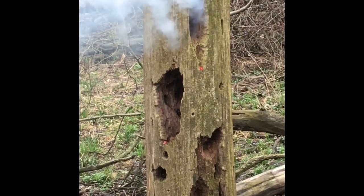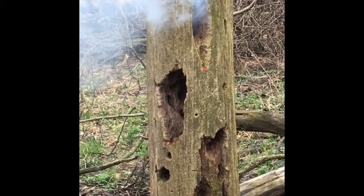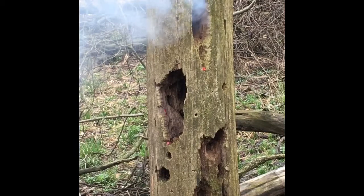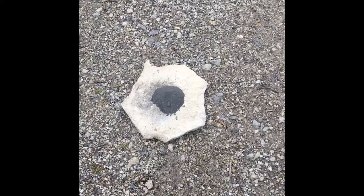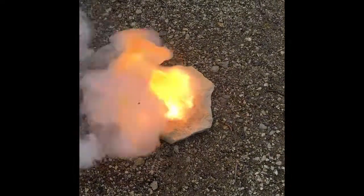Next, we have what are called low explosives. These are things like gunpowder, flash powder, and pyrodex, typical ingredients in bullets, firecrackers, and other pyrotechnics. As you can see, when we burn 40 grams of this homemade gunpowder out in the open, it burns vigorously, but there's no bang.